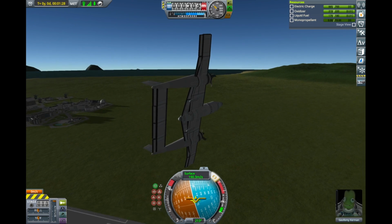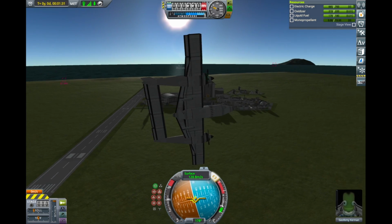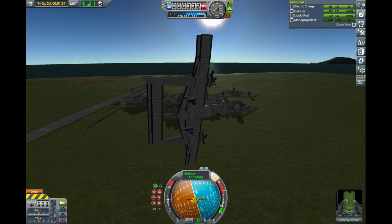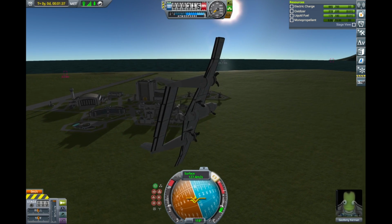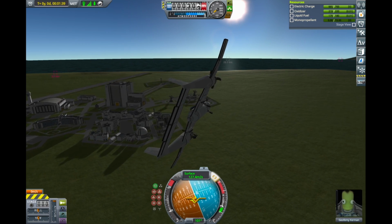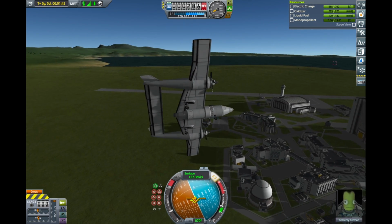And I'm going to go ahead and throttle back, which is going to slow down our speed quite a bit. And then I'm going to pull the landing gear out, continue this turn very gently. And you can see, even as I throttle down even more, we're maintaining about the same speed, and that's because, well, these engines are overpowered.